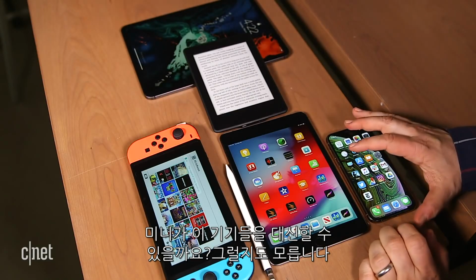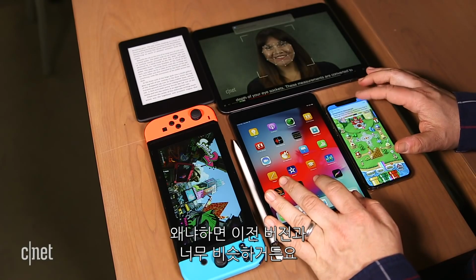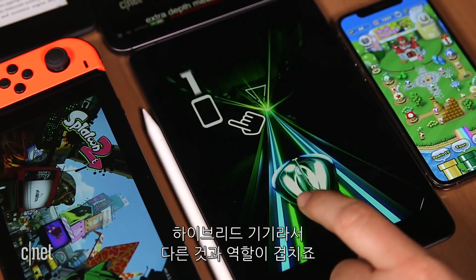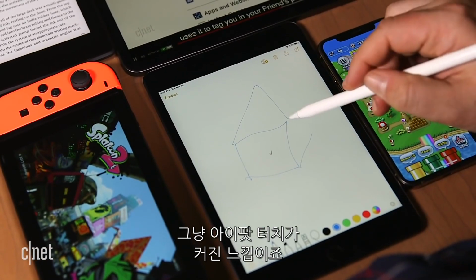I already travel with a lot of devices. A Nintendo Switch, a Kindle, an iPad Pro, an iPhone. Now, is the iPad mini going to replace a lot of those devices? I mean, it could, but it wouldn't necessarily for me. It's basically similar to what it was before. It could be a hybrid device, it could be something that replaces one of those, or it could be a stand-in for getting a new phone. Maybe it's a large iPod Touch.